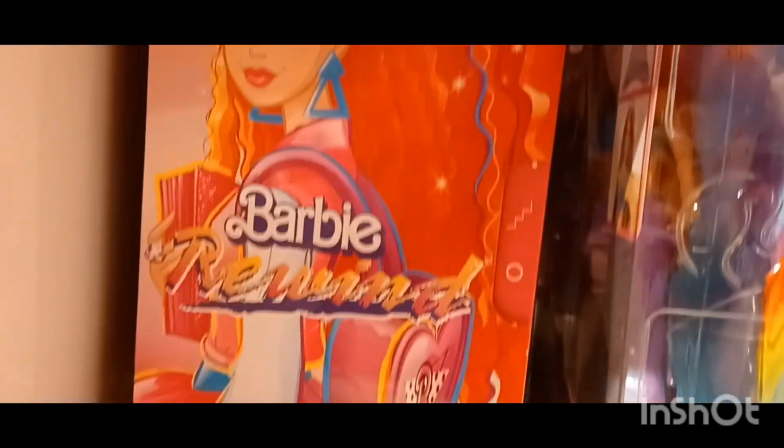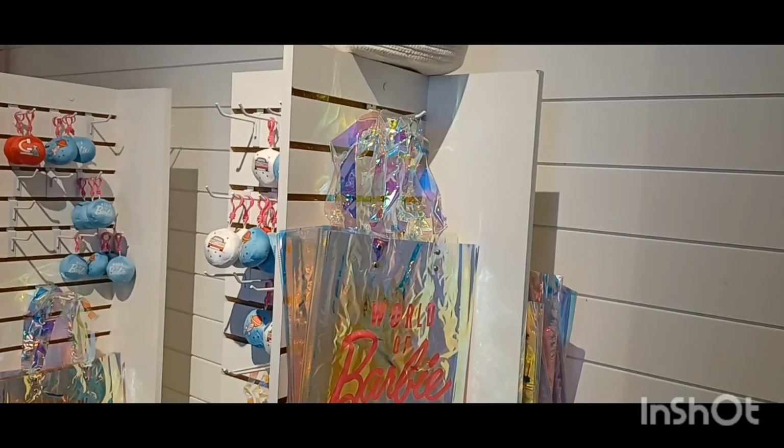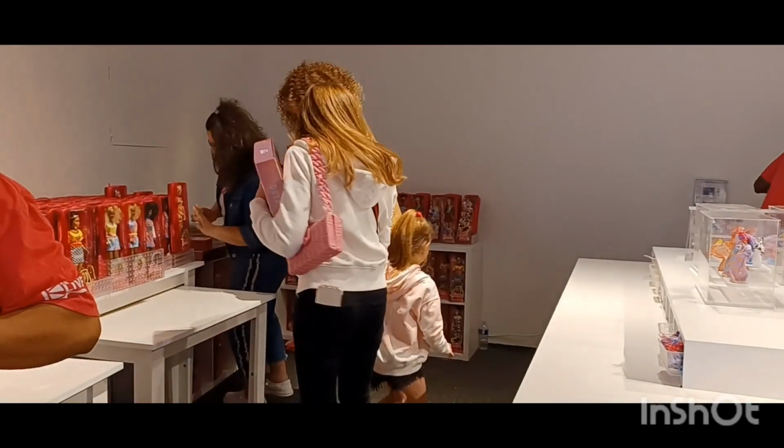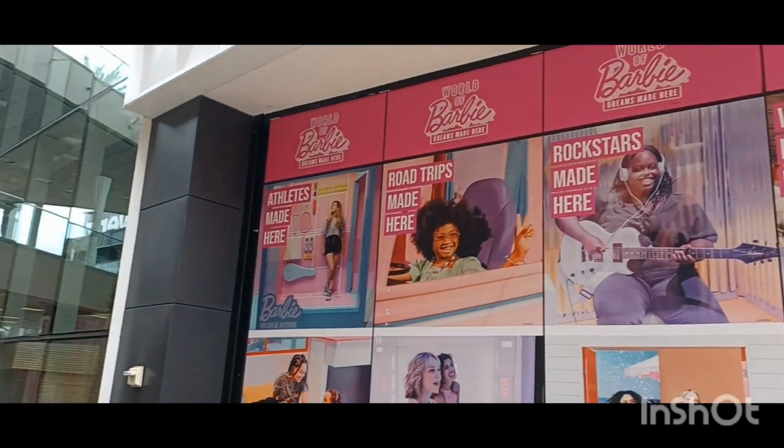I did find one Barbie Rewind hiding on the shelves. That was the exclusive bag that you can only get with the Build a Barbie $55 upgrade, and they really didn't even have all the Barbies, so don't worry about it. You're okay if you don't get it.